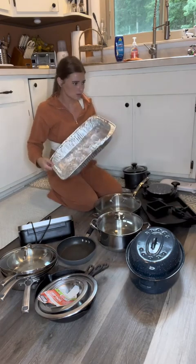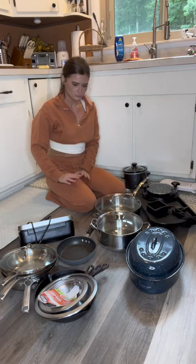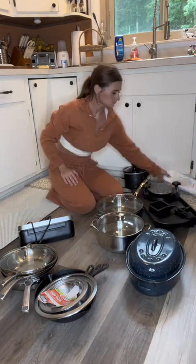Out of all of the decluttering projects I've done so far, this cabinet actually had the least amount of junk inside. I kept almost everything other than this one single pan right here because I no longer cook with Teflon. So I did decide to donate that.